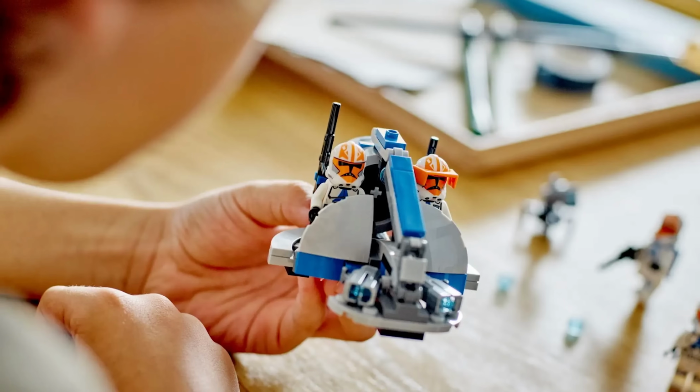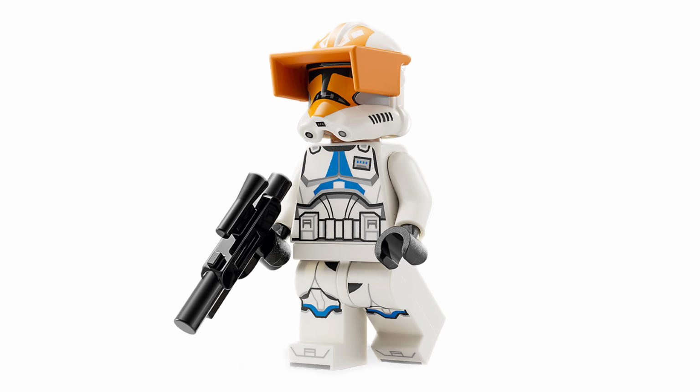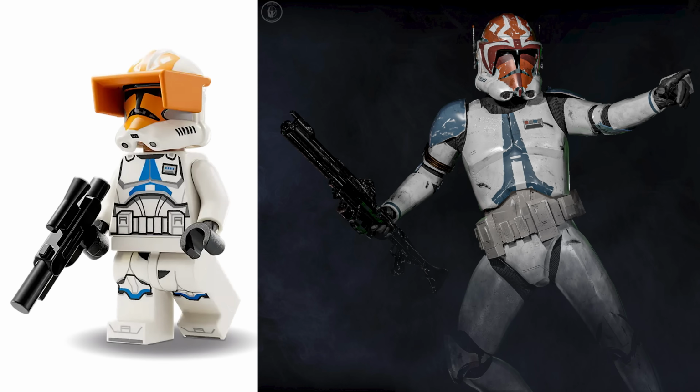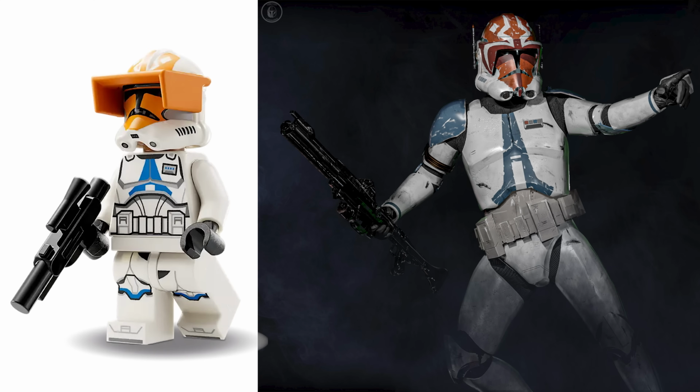Even though I don't think Vaughn should be in this set, I also think if you're going to make Vaughn exist, it should be a good version of Vaughn. And this is not a good version of Vaughn. This is the laziest, cheapest thing they could have done. They didn't make the abdomen light gray. They were able to do this on Commander Cody in the summer of 2022. Don't know why they couldn't do it here. LEGO also couldn't be bothered to update the helmet print with that little red stripe on the bottom chin area.